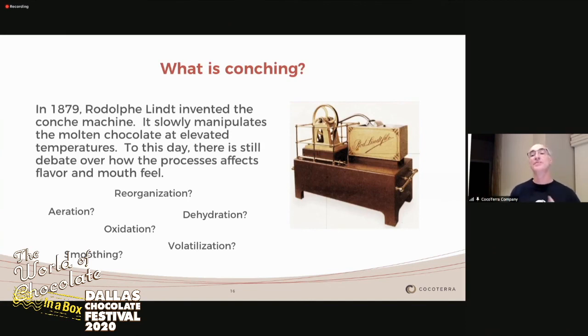Now, as you're warming it and sloshing it around, you may also dehydrate it. There's a little bit of water in those beans when you start making chocolate. You can get some of that water to evaporate away. And that, again, can change the viscosity and the texture of the chocolate.